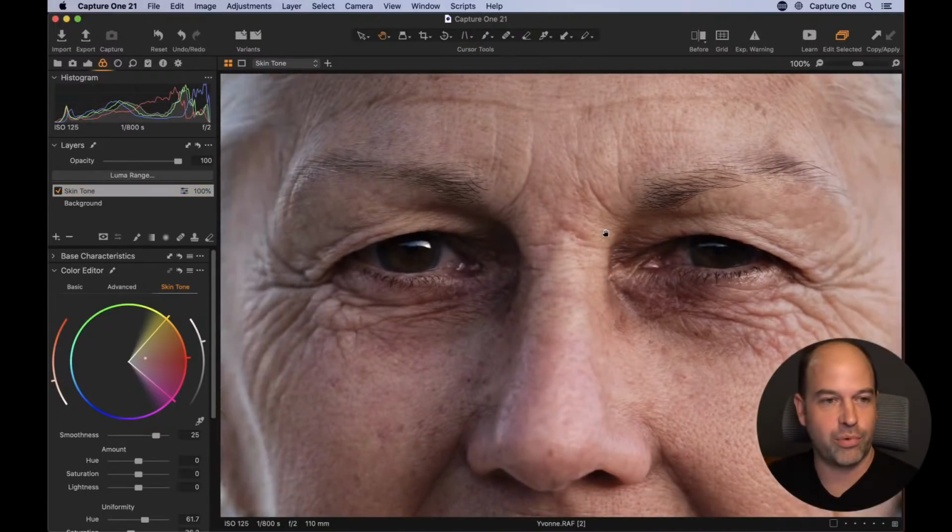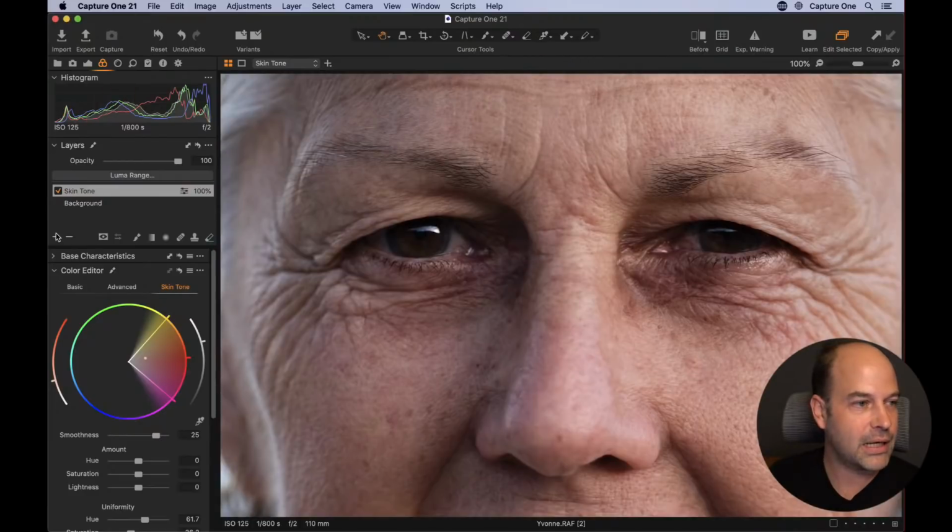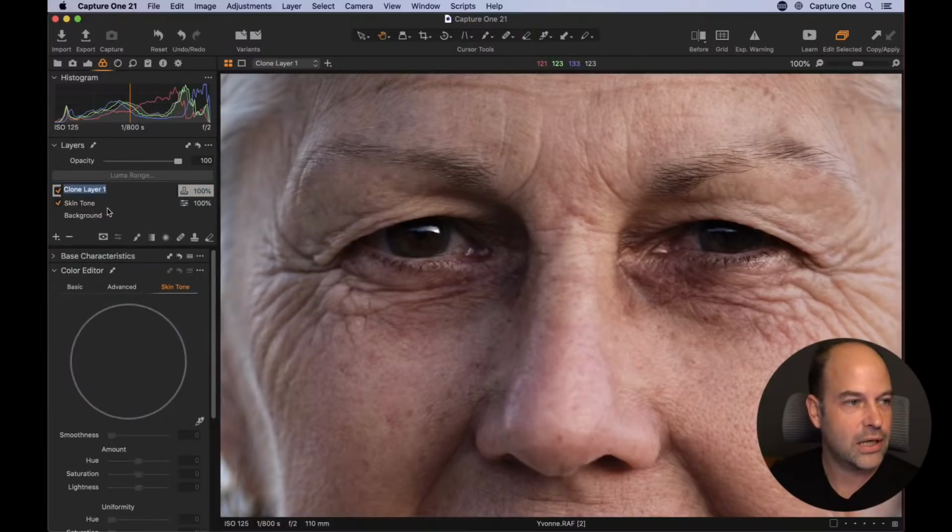So let's just hide our browser, Command B. So we're going to make a new clone layer because we just want to copy this bit across. We're going to call this eye lights, like so.